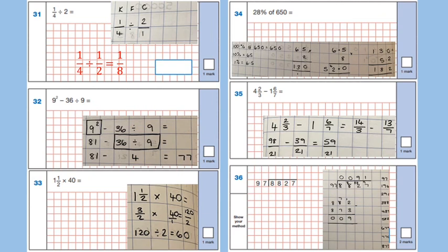And then I times 6.5, which is 1%, 8 times, because I want to find 28%, which is 52.0. And then I add those two together. Now as you can see, I've got rid of the 0.0 because I don't need it anymore. There's no value after that decimal point. So it's 130 add 52, which is 182.